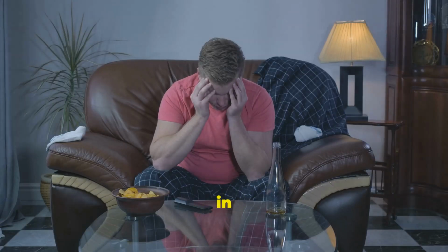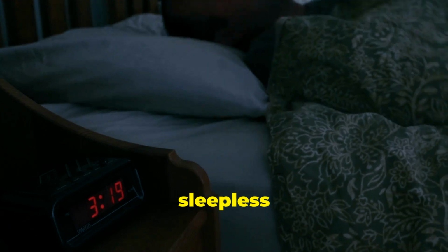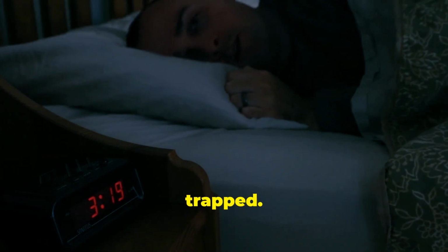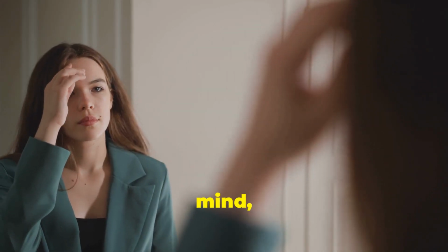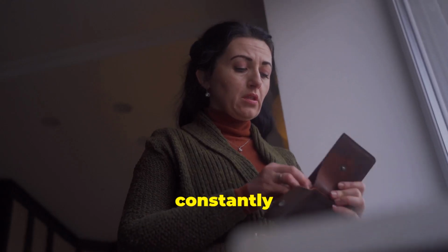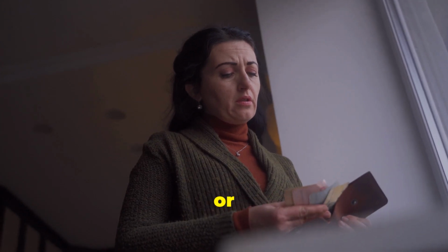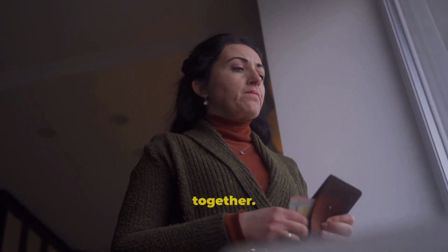Let's talk about the elephant in the room, the mental and emotional toll of debt. It's not just about the numbers, it's about the constant worry, the sleepless nights, and the feeling of being trapped. Debt can weigh heavily on your mind, affecting your self-esteem and overall well-being. You might find yourself constantly thinking about money, feeling guilty about past financial decisions, or comparing yourself to others who seem to have it all together.